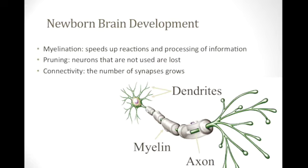The third thing that's happening is that initially what you have are lots of cells that are not connected to anything. So you've got a cell body here with maybe a few dendrites, but maybe it doesn't even have an axon yet. But as information starts coming into an infant's brain, that stimulation causes synapses to start to grow. So they start to branch out and grow more dendrites and grow more terminal buttons to nearby neurons. So you're getting more synapses, which allows you to process information.